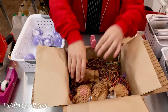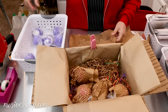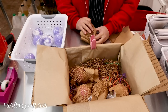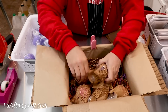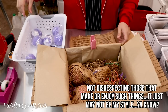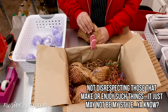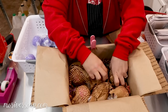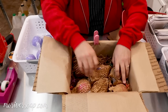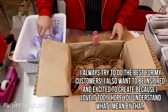Do we need to have like shimmer bombs and glitter bombs? I know Lush uses a lot of shimmer and glitter, and it does make beautiful bath art. But I feel like bath art's not necessarily what we're going for here. We're going for a luxurious, delightful bath experience. But you're gonna have to tell me, because I'm gonna do mostly what you want. I still do mostly what I want, but I try to fit in mostly what you want too.